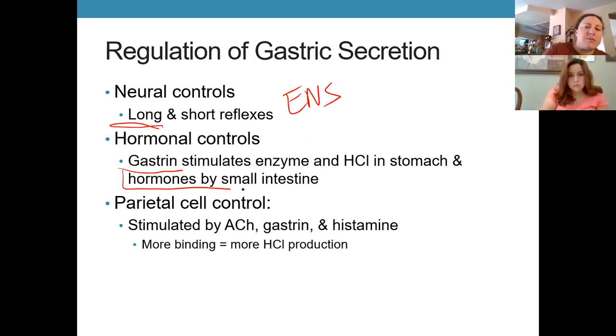Now, there are also hormones in the small intestine, which we'll talk about when we get there, that can also stimulate hormonal control as well. So there's feedback between those two organs. And then the local control is from the parietal cells, as in how much hydrochloric acid is being produced. That's basically a matter of if you're putting more food in the stomach, some of that is going to neutralize some of the acid, but the stomach needs to stay at a pH of about 2. So the more stuff goes into the stomach, the more hydrochloric acid needs to be produced by the parietal cells.